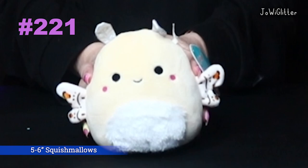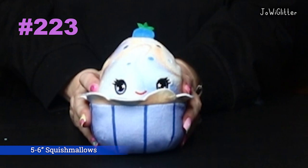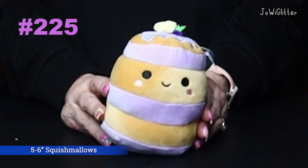Keith the dragon. This one smells so good. It's another one that I don't know the name for. It's a blueberry muffin. It's scented from a mystery bag. Let me know if you know if it has a name. I don't think it does, though. Legacy the bunny corn. Hayden, the blueberry pancakes. Carolina the carrot. Cute little 5-inch Patty the cow.